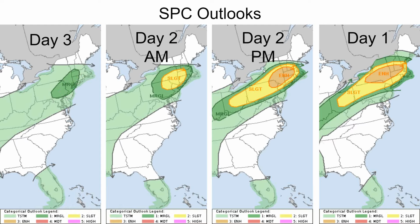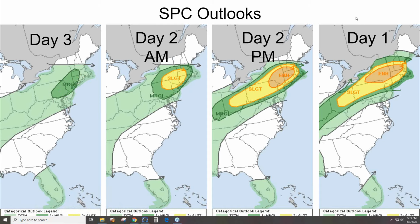And then by the afternoon, there's an enhanced risk. That's level 3 of 5. That's relatively rare for southern New England. So that's definitely caught people's attention. And then 1 day before, they expanded the enhanced risk to include much of the Hudson Valley and even into Vermont and New Hampshire.